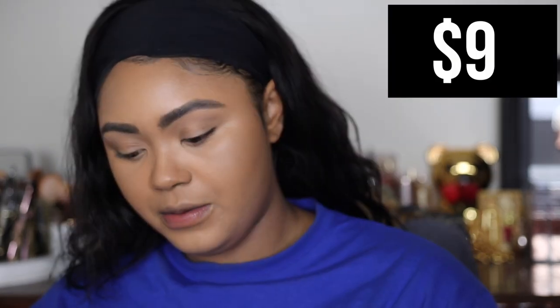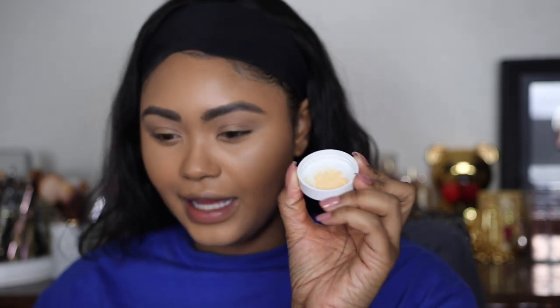So, since we are still on the whole no filter thing, I'm gonna go in with their loose powder. This is the banana powder. So presumably this would be yellow tone. Ooh, this is real yellow tone. That's probably one of the most yellow tone powders I've ever seen. Usually they're a light little yellow, like an, oh, she's cute kind of yellow. This is like canary, Tweety bird yellow. I don't know if that's a good or a bad thing.